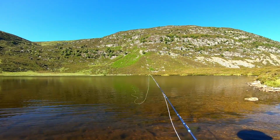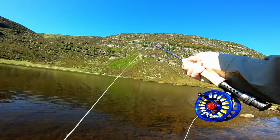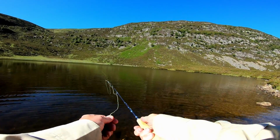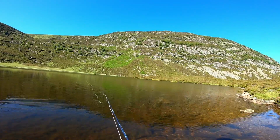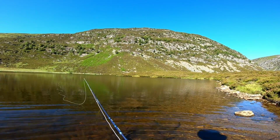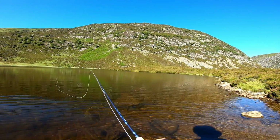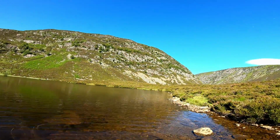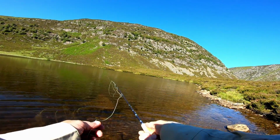I think these fish are just teasing me. That's one or two rising behind me. I wonder if they're taking these blue damsels. The loch actually seems slightly less weedy than I remember it, and a bit shallower as well, but obviously that's just fickle memory.